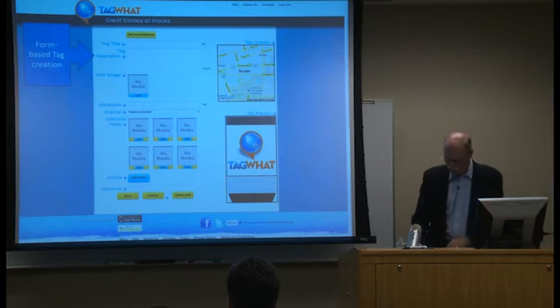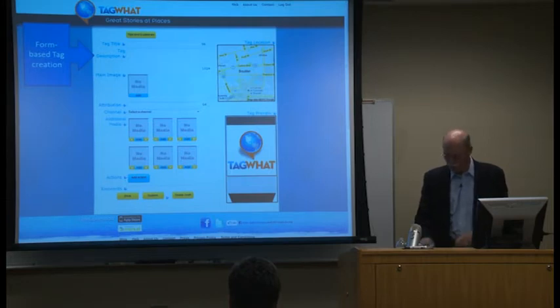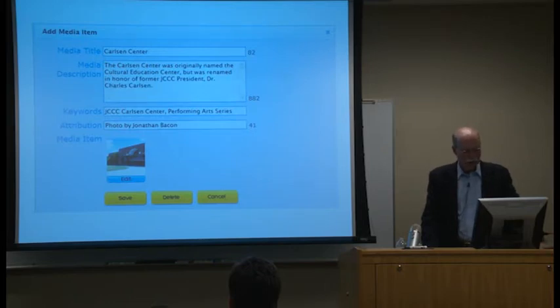Those media items can include, oh, and by the way, the images, they ask you to make them at least 320 by 320 pixels. But they can take some that are somewhat larger. When you add a media item, you have basically a title, description, the keywords, and the attribution again. And you can enter and edit the particular image that you're adding.